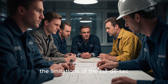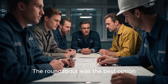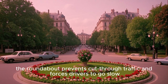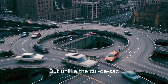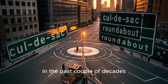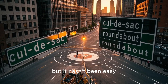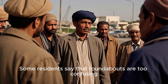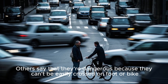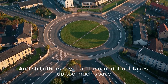Eventually, the limitations of the cul-de-sac became too much, and engineers began to search for alternatives. The roundabout was the best option. Like the cul-de-sac, the roundabout prevents cut-through traffic and forces drivers to go slow. But unlike the cul-de-sac, it doesn't force drivers to back out of their driveway into oncoming traffic. In the past couple of decades, many cities have begun replacing their old cul-de-sacs with roundabouts, but it hasn't been easy. Some residents say that roundabouts are too confusing, especially for visitors. Others say that they're dangerous because they can't be easily crossed on foot or bike. And still others say that the roundabout takes up too much space.